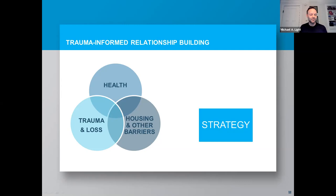Some people are shut down, some people are very escalated. So the experience of trauma and loss that they might be going through, as well as housing and other barriers, creates a complex that we need to understand in the context of their health. So it's not just a health concern, it's not just the cancer that we need to be addressing, it's all of these pieces wrapped up together.